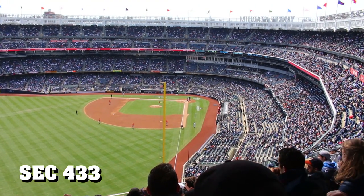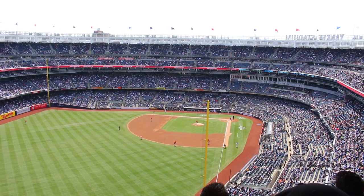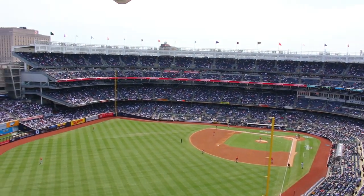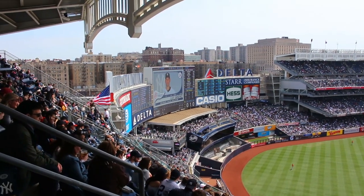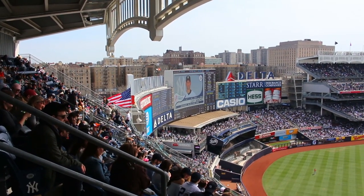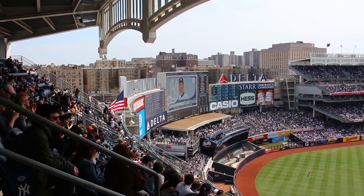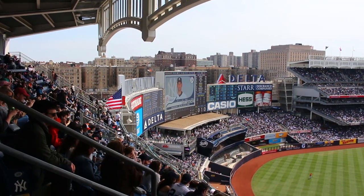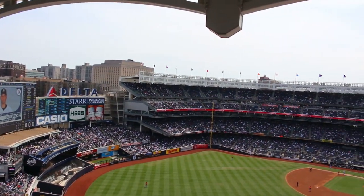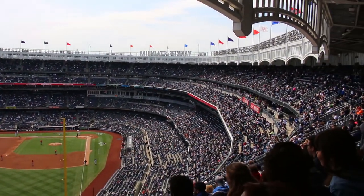So we finally found seats. Row 11. This is row 11. And it's a beautiful day. It's freezing up here though. 70 degrees, but it's freezing. Down where we was at Toyota Terrace, it was nice. There was no wind, but up here in the upper deck, there's a wind. And it's cold. Good thing I have my jacket.